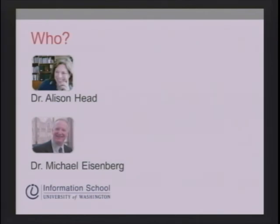And you may recognize Dr. Eisenberg's name because he was the developer of the Big Six model of information literacy that a lot of K through 12 schools use. So he has a long history with information literacy. The other important who, and probably the more important who, is who's being studied. All the PIL studies are focused on college students in the United States, and they've talked to about 11,000 students over the course of 5 studies.